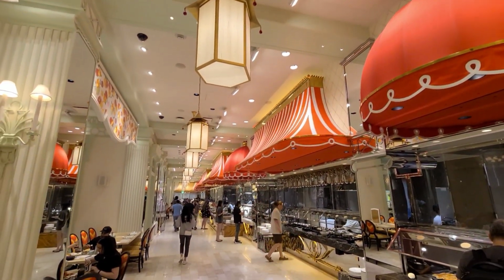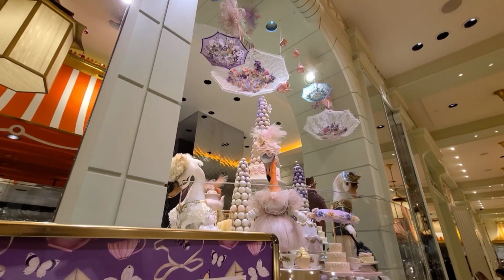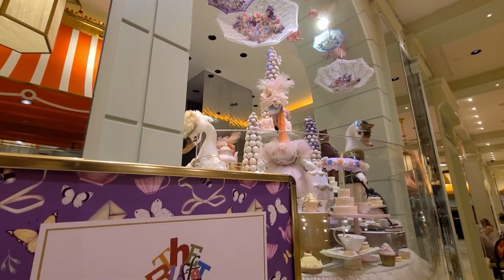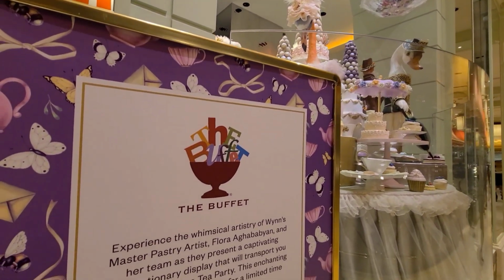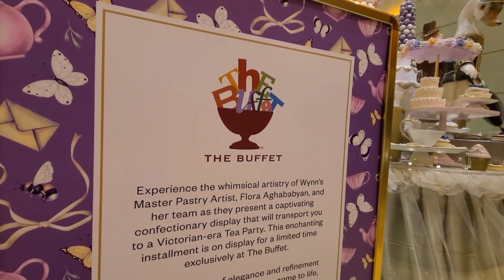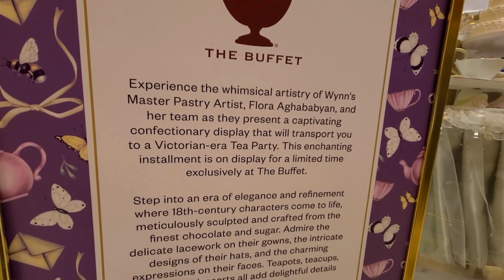Now on the left, the dessert section is completely separate. The dessert section is an experience all by itself. I'll let you read the sign. There was this temporary art installation decorating the dessert area with 18th century inspired, dessert-inspired artwork. I'll give you a full tour of this.